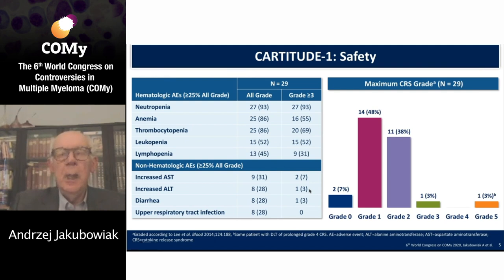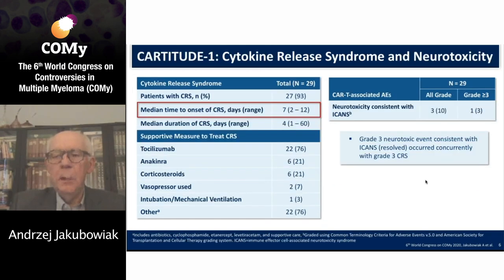CRS is shown on the right, graded by Lee criteria, and here shown by grade level. Grade 1 was observed in 48% of patients, grade 2 in 38% of patients, and single patients had grade 3 and grade 5. The grade 5 patient developed HLH and died in stringent CR.